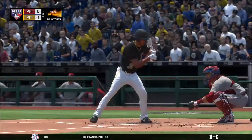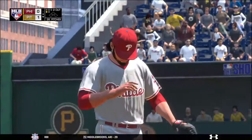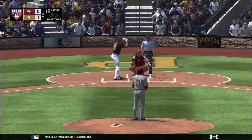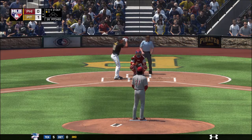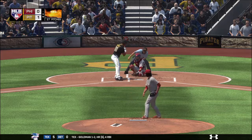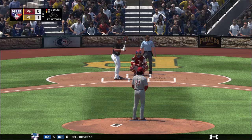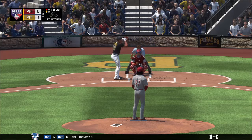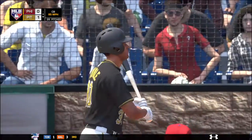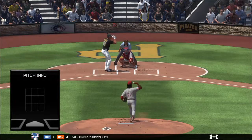The pitch to Venable is on the inside corner. A four-seam fastball, 101 miles per hour. No balls and one strike. Acho ready, and the 0-1 pitch. Low, another fastball, 1-1. Acho has that blazing fastball there. The 1-1 pitch is outside. That's a curveball. 2 balls and 1 strike.